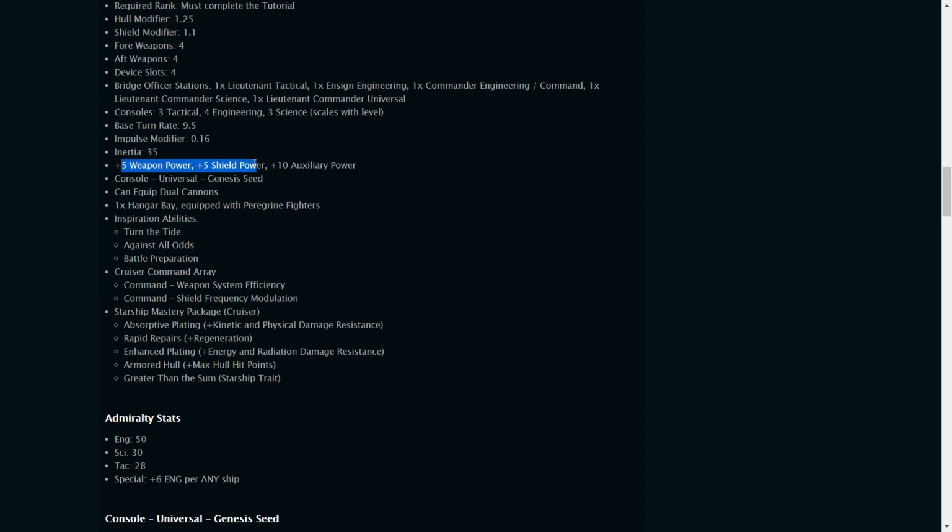5 weapon power, 5 shield power, and 10 auxiliary power. Well, that's weird. Why give an extra auxiliary power to a cruiser unless you're doing Ox to Bat builds? Oh, I suppose it has a hangar bay, so that helps. Anyways, it can use dual cannons. Nice. It has the Genesis seed console.